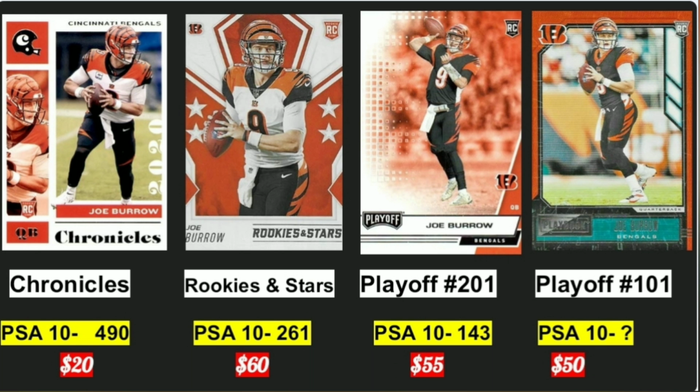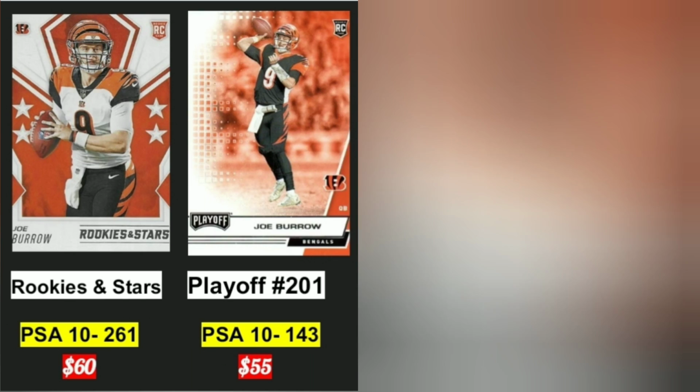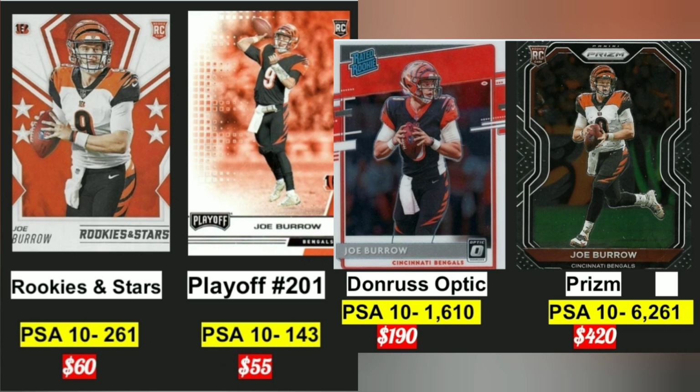Here are 4 more Joe Burrow rookie cards, which at this point you just have to call on the low end. While the pop count on a PSA 10 is relatively low on these cards, no one's rushing out to get these with the other 20 base Joe Burrow rookie cards on top of all the Prisms and autographs and patches. As the years go by, will the Rookies and Stars and Playoff catch up to the Optic and Prism?